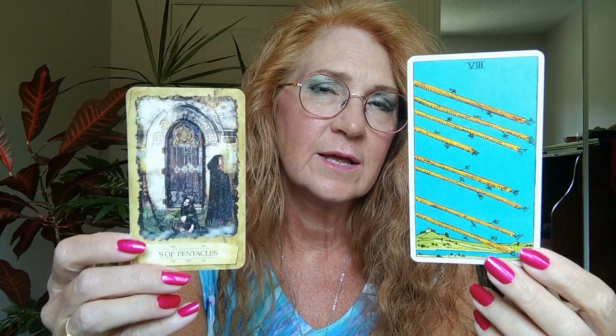What is your lesson learned with the Five of Pentacles? So let's describe the Five of Pentacles here. What does Group 3 need to know with the Five of Pentacles? We have the Eight of Wands, which is very good news coming in, and it will come in quickly, okay? So with the Five of Pentacles, you've been hurt and feeling abandoned, and you've been left out in the cold.